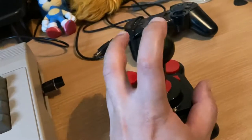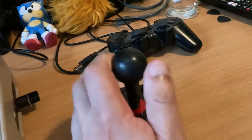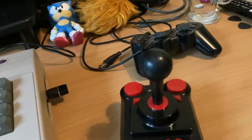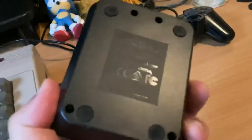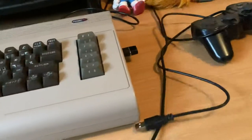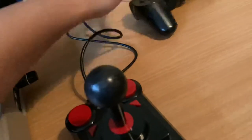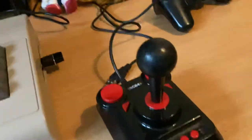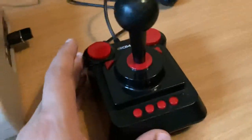It was definitely quite stiff for the first couple of days probably, and it even squeaked, but the squeaking has stopped now. It's still a bit stiff, but it's pretty comfortable. It doesn't have any rubber suckers underneath, which is a shame, so I tend to just hold it on my lap with my left hand and control with my right hand. Sorry, I've got a lot of cables on here. I'll try and tidy up, but there's only so much you can do. Yeah, so the joystick I'm pretty happy with.